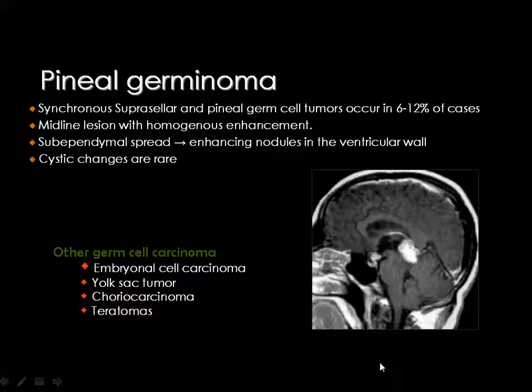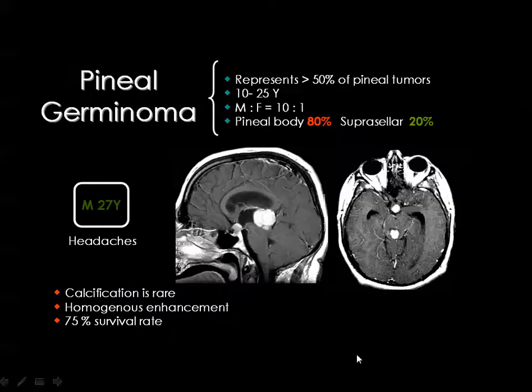And germ cell tumors are of many types, but we cannot identify any of them by imaging, like the embryonal cell, the yolk sac, the choriocarcinoma and the teratoma. And we cannot say specifically the histology of any of them, but we can only say that this is germinoma based on the presence of another tumor in the suprasellar area.